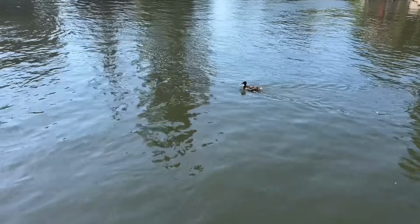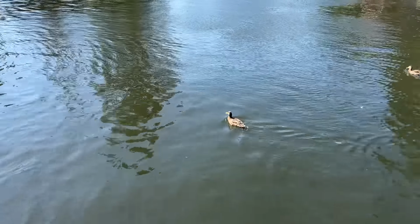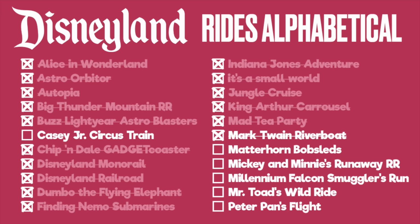Swim, ducky, swim. Swim faster than you've ever swum before. Retreat! Retreat! Abandon! Okay, he's gonna go back. He's going back the way he came. Didn't make it.